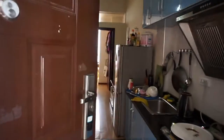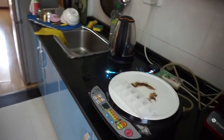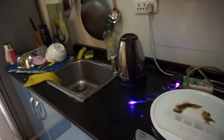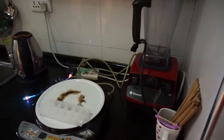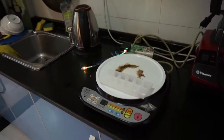So I come into my front door, and here's my kitchen. On the right hand side I have a sink and a little hot plate, which I use to cook all my meals. And I bought my Vitamix from home, which is so super handy. It's nice to go get a bunch of veggies and just blend them up and make soup or make smoothies. Yeah, it's a great tool.